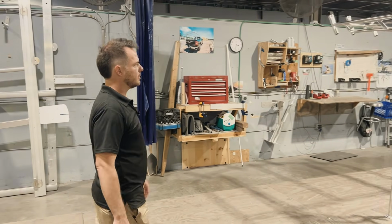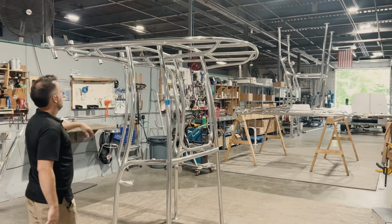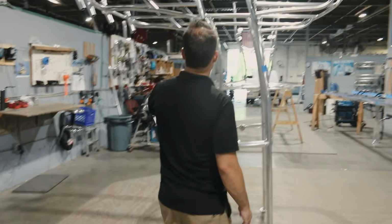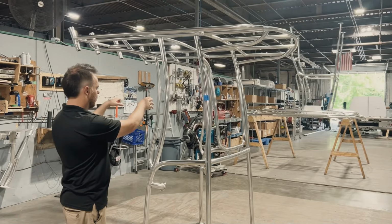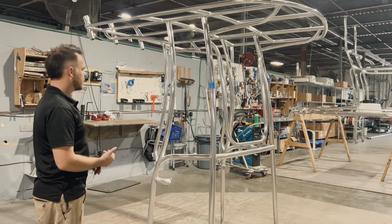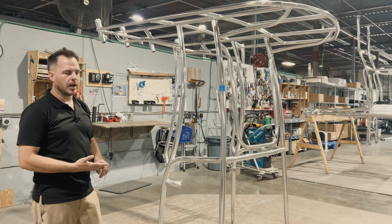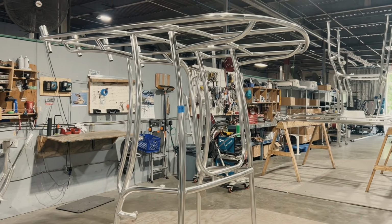This here is an assembled T-top. So basically a set of legs and a set of rings came together here, and we added this bracing, and then from here it goes to the next set of sawhorses and gets welded out. And that's where we add the radio box, the life jacket holder, pull any lights or wires, paint the welds, and get it ready for the installation.